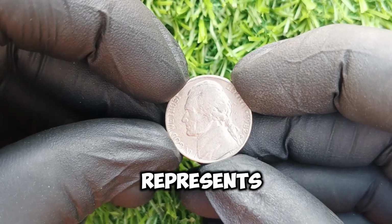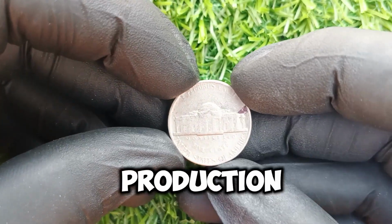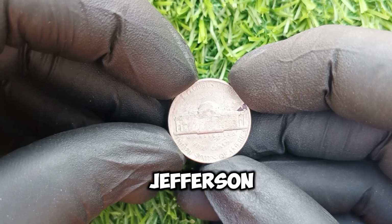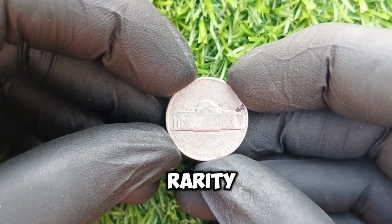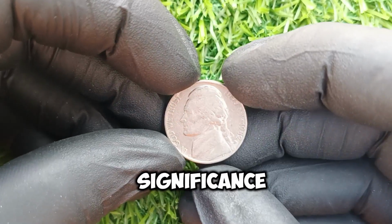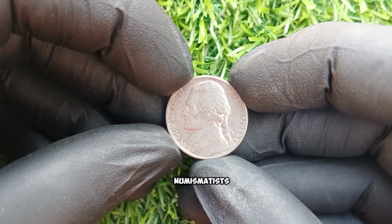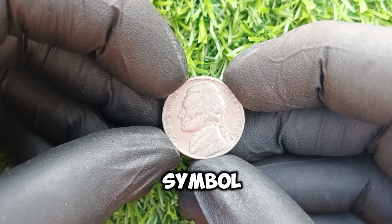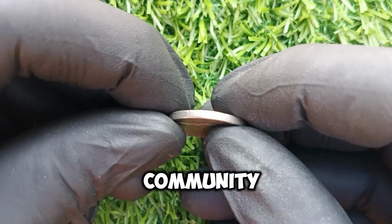Each coin represents a snapshot of American history, production practices of the U.S. Mint, and the enduring legacy of Jefferson. The combination of rarity, condition, and historical significance makes it one of the most coveted nickels among numismatists. Owning a 1982 mintmark Jefferson nickel is a symbol of prestige in the coin collecting community.